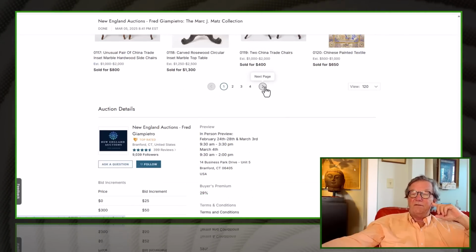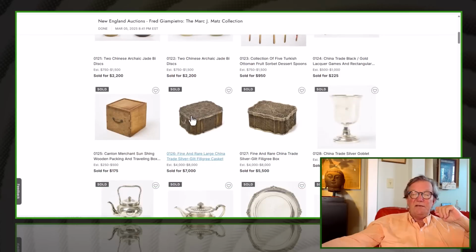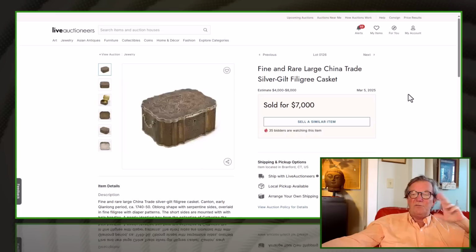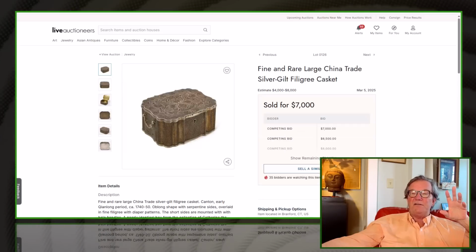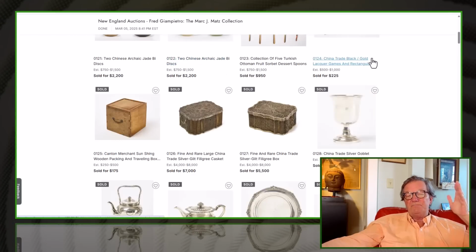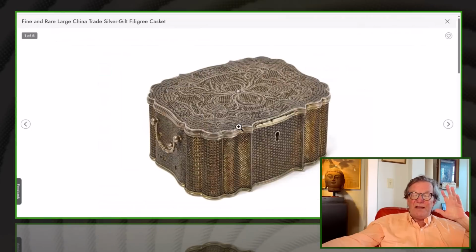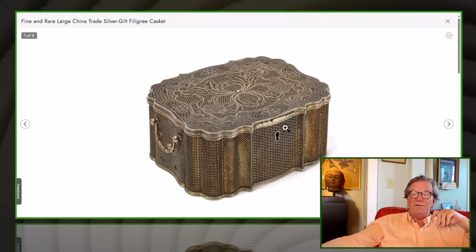Then coming down, hopping onto the next page. I'm doing them one at a time because I don't want to make everybody sit while the browser's reloading. These are those spectacular boxes. There were two of these in the sale. This was the one that brought the most money. I think, what did the other one bring? 6,000. 5,500 plus premium, about 7,000. This one brought about 9,000. And they were both excellent. It would be very hard to decide which one was the better box.